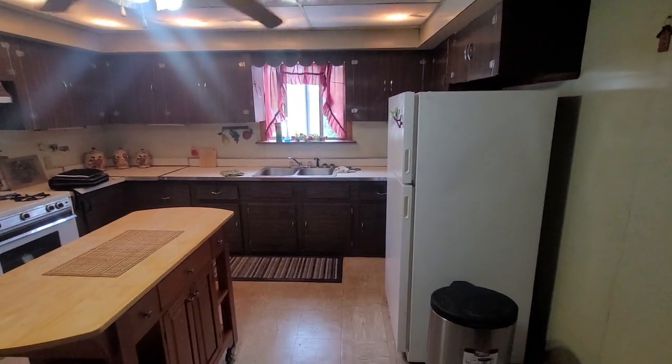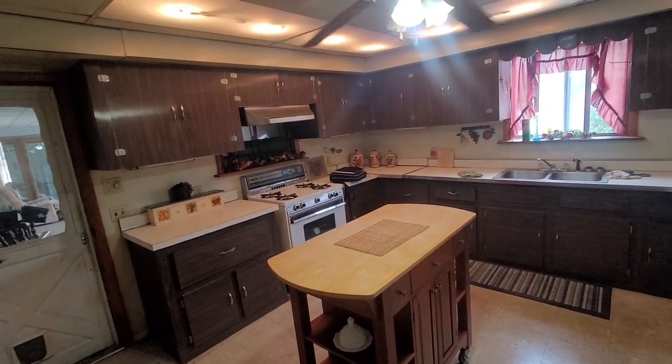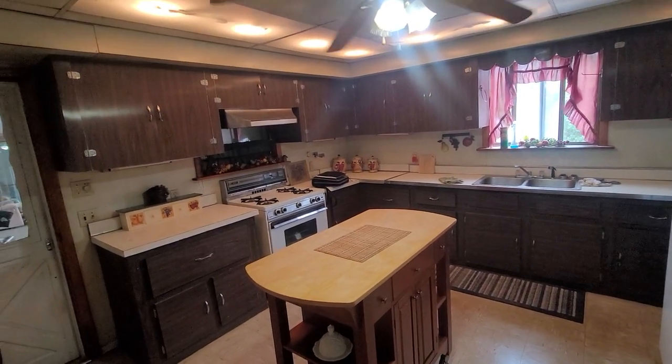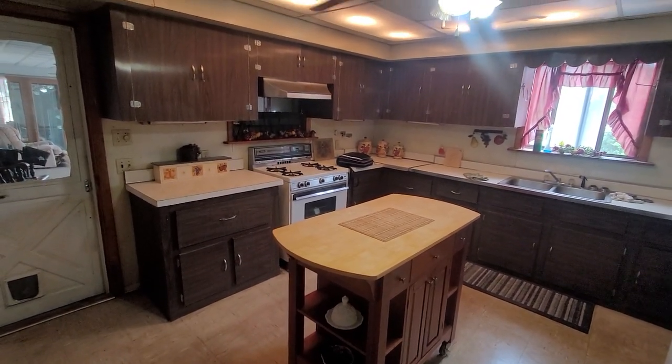Like I said, all utilities are paid by the owner. Appliances are staying. Plus you have a tool room. You have options there to either just part it out and sell it, or maybe, if it's possible, turn this into a 4-unit instead of a 3-unit. Icarian Way, Chester, West Virginia. Thanks.